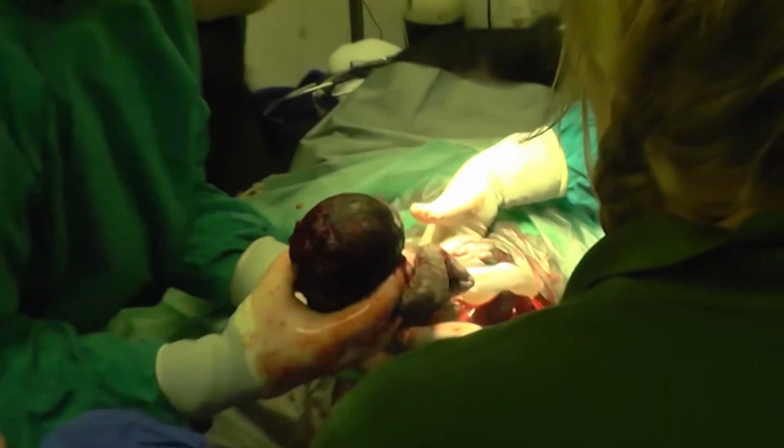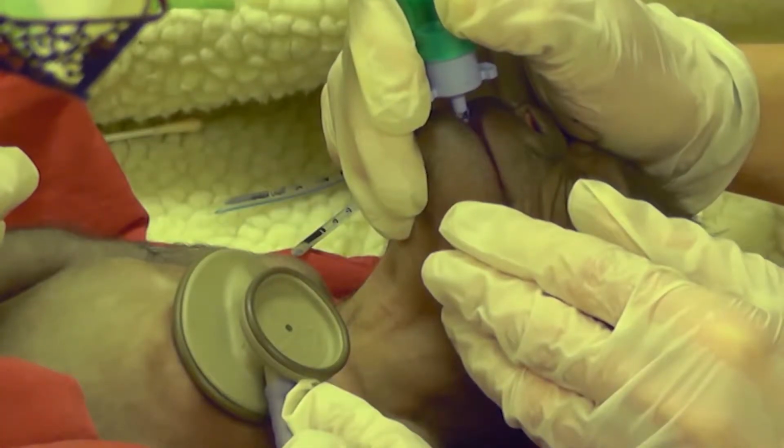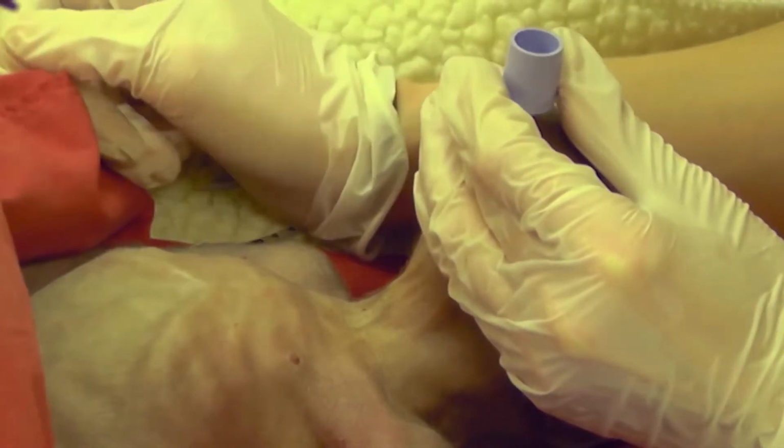Vets successfully carried out the C-section on the 11-year-old mother, delivering the yet-to-be-named baby girl who weighed just 2 pounds, 10 ounces. It was fairly routine. It went pretty well. I think the worst part for us was, firstly, the mum, Kira, did take quite a while to recover from the anaesthetics. That was a bit nerve-wracking.